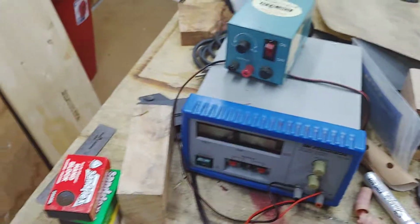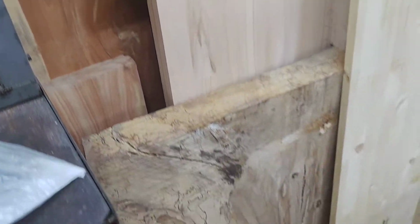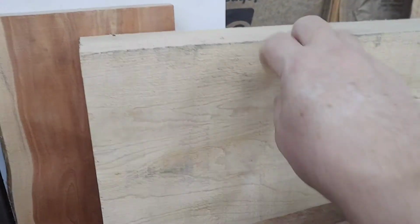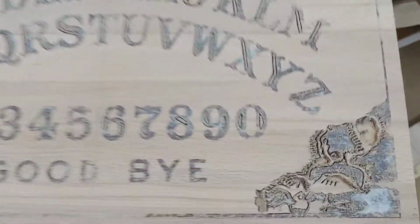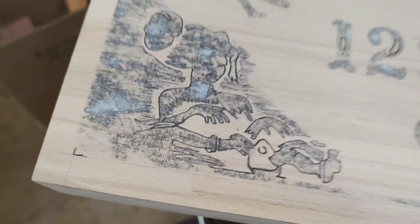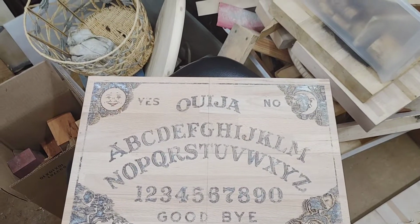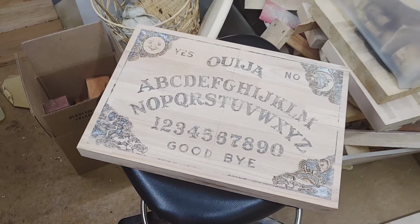Let's see, what else have I got here? Stack of wood. This is eucalyptus. I got sweet gum, basswood for different carvings, things that I like to do. I have a little Ouija board cutting board that I'm working on. This will all be hand carved and then inlaid with a black epoxy. I have pictures of one of these that I've already done for the Strange and Unusual Gallery in Chicago, or actually Joliet, Illinois, that they've been selling them for me out of there.